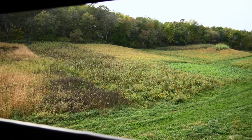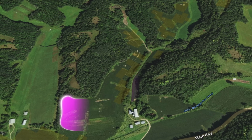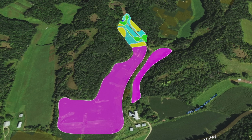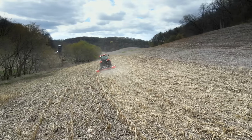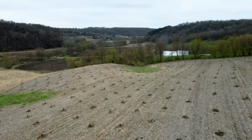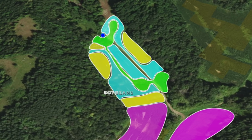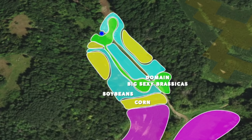Field 1 lies on the westernmost part of the core area of this farm, and originally this field was kind of like a half moon shape. So what we did is we're going to take 80% of that field and put it into habitat. So it's going to provide more cover, it's going to make that bluff feel even more secluded for the deer that are on it. So we've got about 4 acres of food back there, broken down into soybeans, corn, and big sexy brassicas.